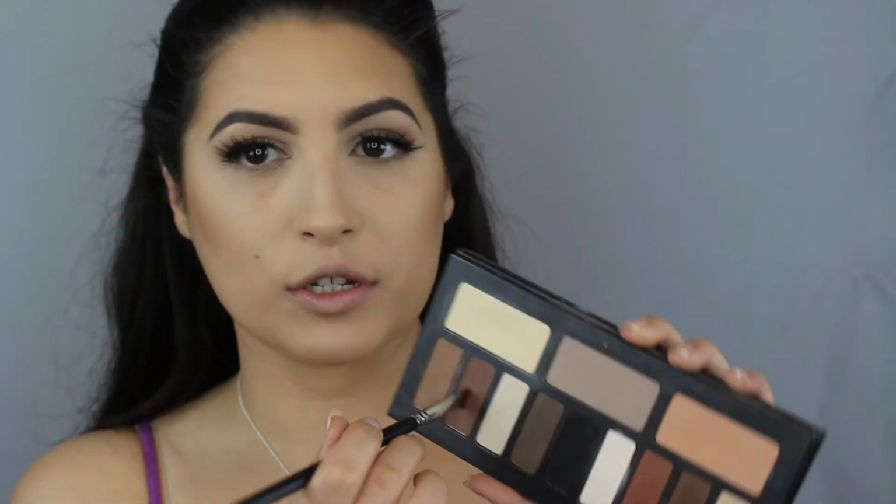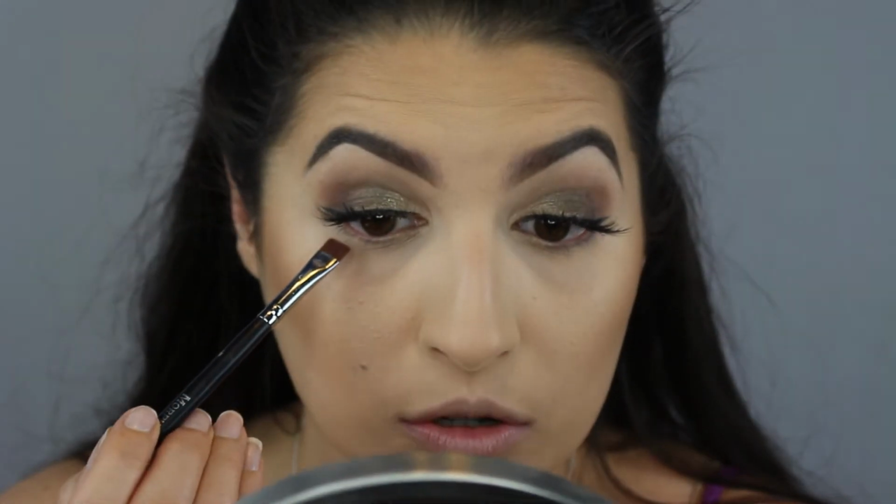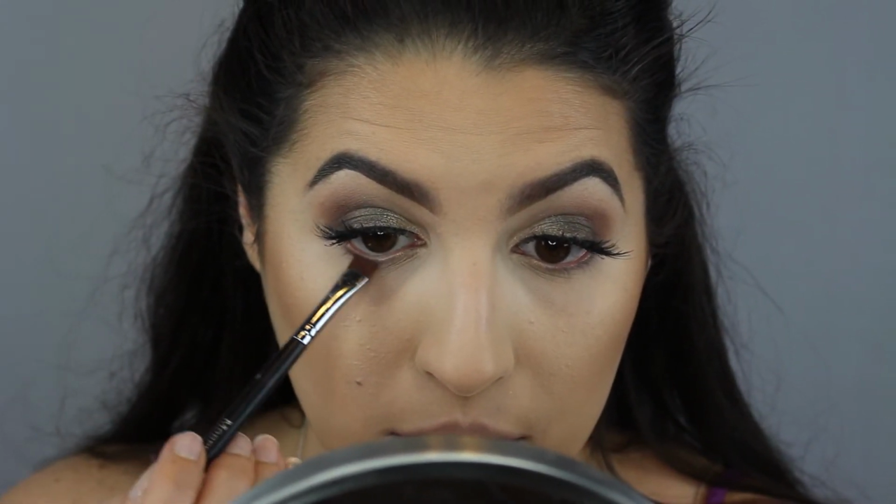Now I just stuck my finger in the entire palette. Anyways, so now I'm gonna smoke out the lower lash line just a little bit. I'm gonna go into this darker brown color right here, and it's just a flat definer brush. Let me zoom you in a little bit. I'm just going to go pressing that into the lower lash line.